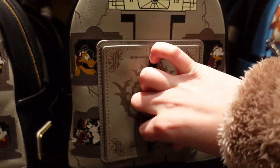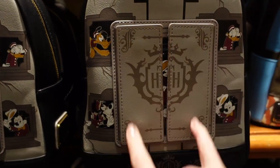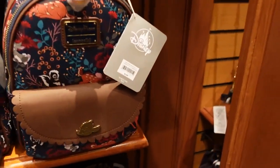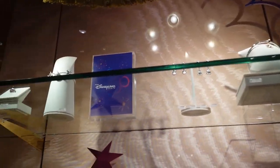That, it is a magnet. I'm not going to break it. Oh, dear. Well, there is a magnet in there and there and there and there. And it doesn't want to open for me. There's Bambi. There's the Wakanda backpack. Price is €80 for Bambi. There's some Pandora 30th charms.